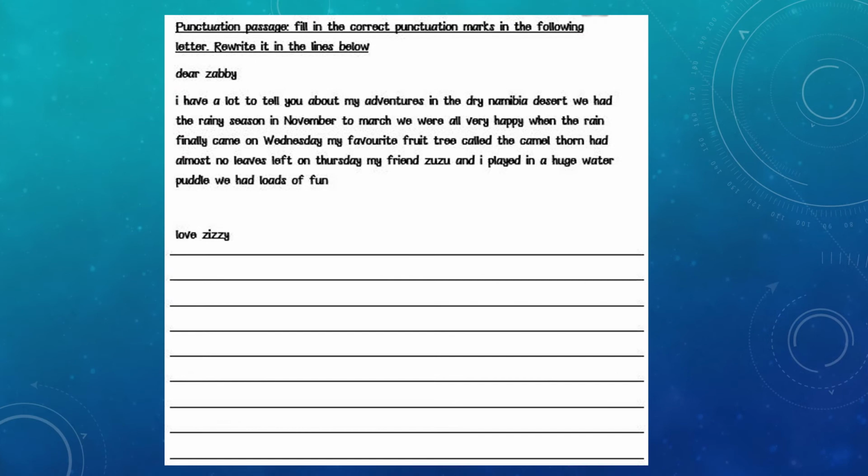Let's look at page 17 of our work packs. It says punctuation passage. Fill in the correct punctuation marks in the following letter. Rewrite it in the lines below. So we have our letter over here and we need to rewrite it by filling all the punctuation marks in the correct places. So let's read the passage out.